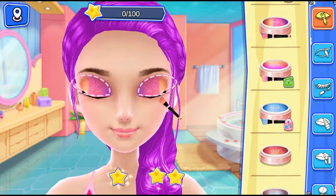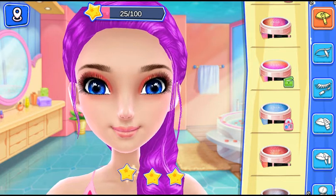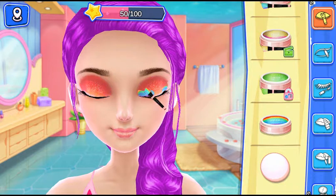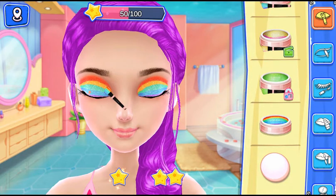Oh, she doesn't like it. Well, then I'll do this because this is like a pinky color. That doesn't really look good. Oh, rainbow looks nice. I'll do the rainbow. It just won't color in.